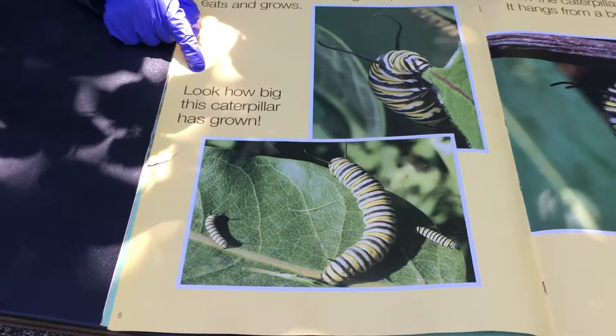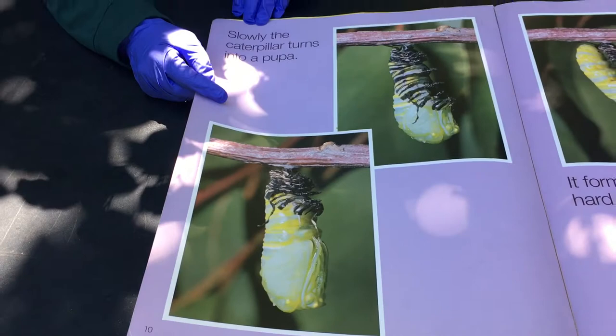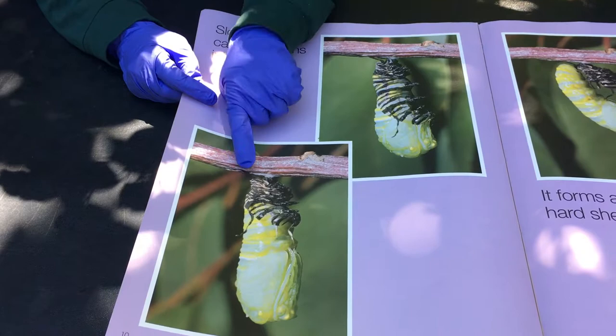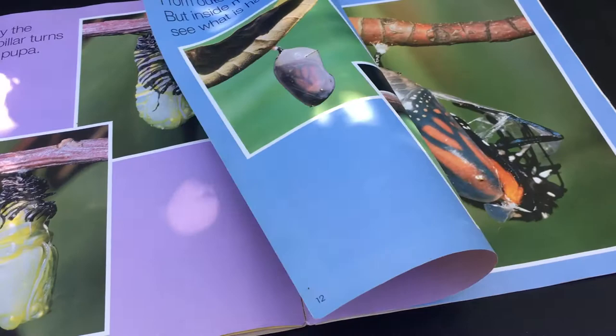Now the caterpillar is ready for a change, and it hangs from a branch. I wonder what's going to happen. Slowly the caterpillar turns into a pupa. Look at that. What is going on? It forms a hard shell. How beautiful. It's called a chrysalis. And it's going through something called, a big word, metamorphosis.